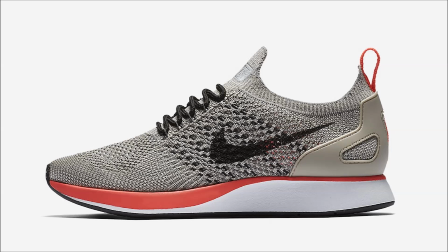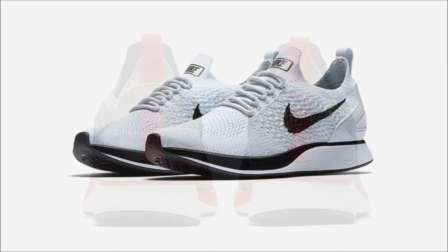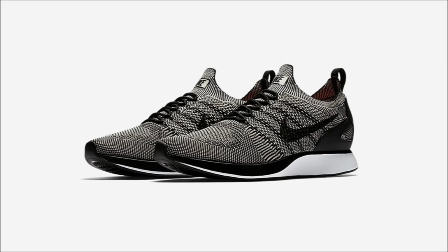If you don't want to wait until August 1st for the pair that we just saw, then you could pick these up on July 6th for $150. There's another two pairs of the Moriah Flyknit Racer, and I'm not going to talk about these. You've seen the shoe, you heard the spiel. If you like them, then buy one, buy two, buy them all, whatever you prefer. I just don't want to talk about this shoe anymore. These two pairs also drop on July 6th for the same $150 each.